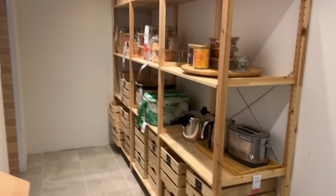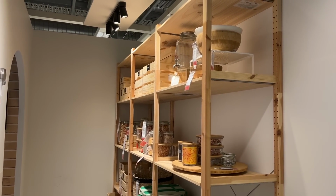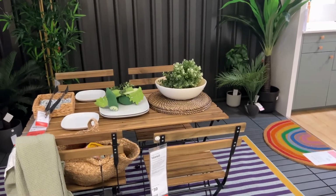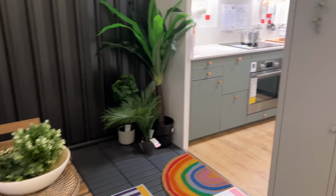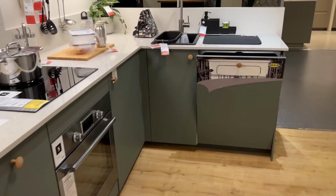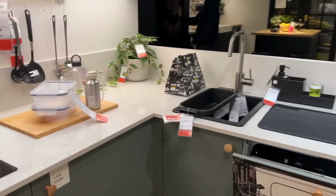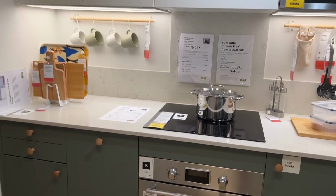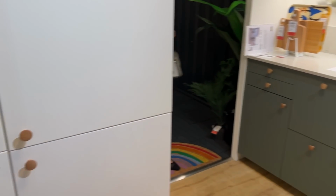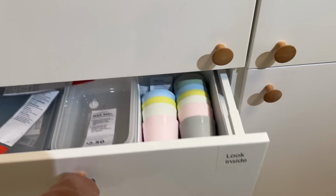That'd be a great walk-in pantry. Yeah, I do like it. I think it's a good little setup. Don't go that way. We're going to be exiting the kitchens if we do that, and I don't want to exit the kitchens. This is a very little kitchen right here. I'm not a fan, but that's okay.